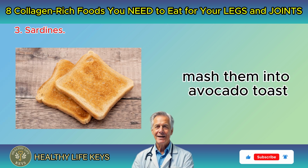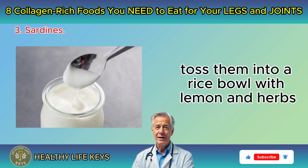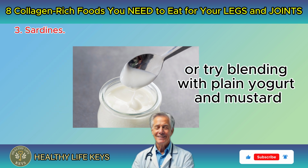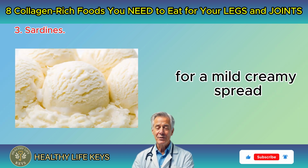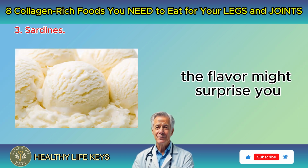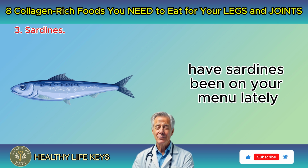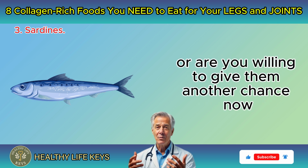Mash them into avocado toast, toss them into a rice bowl with lemon and herbs, or try blending with plain yogurt and mustard for a mild, creamy spread. The flavor might surprise you, but the relief is real. So tell me, have sardines been on your menu lately, or are you willing to give them another chance now?